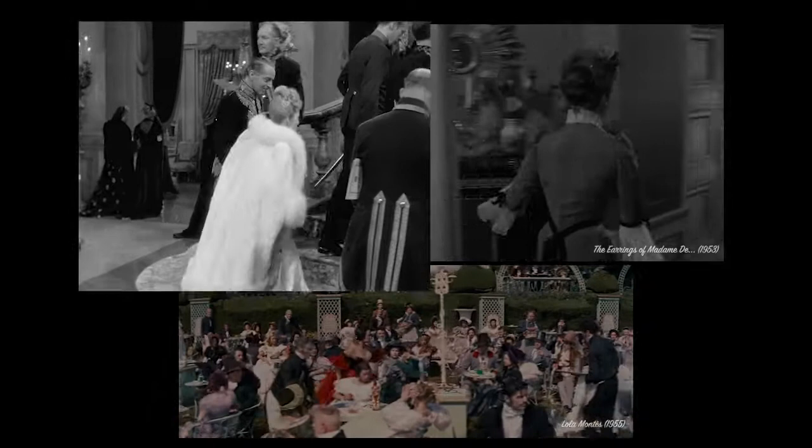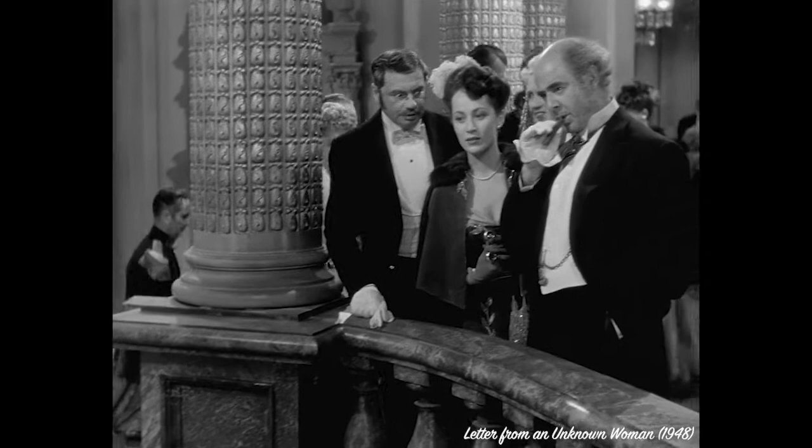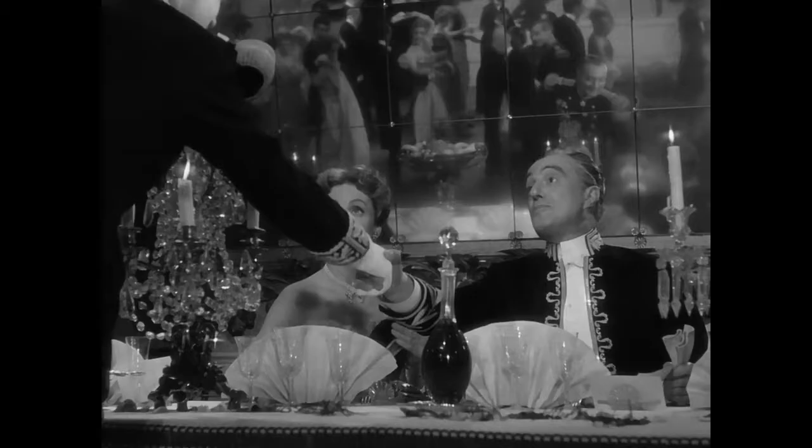and the most important thing is that the camera follows drama through something which is blocking or covering part of the subject. It defines the independent will of the camera as an embodiment of consciousness, which is a modernistic quality. We can call it multi-level set. Now let's go deeper into that.